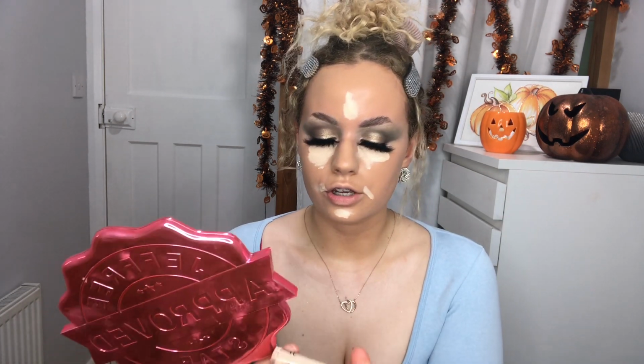Not that I really need to explain myself, but I'm using the e.l.f. concealer in the shade Light Sand. I haven't used this for the longest time. When you have a concealer or a foundation and you swear by it and wear it all the time, and then you try a new one, that's what's happened to me. I've been using the NYX Can't Stop Won't Stop for about 1 or 2 months, and I haven't used any of the concealer apart from my base, which I always use underneath beforehand. I used to live and die by this, so I'm going to try it again.